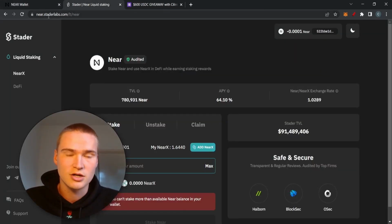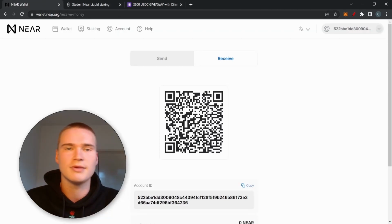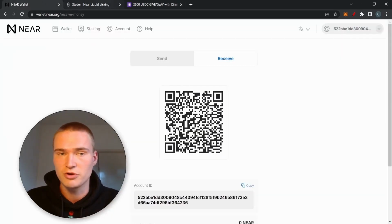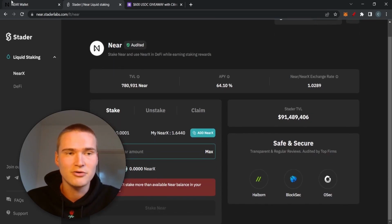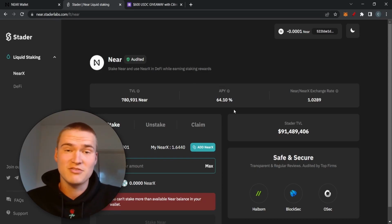Then you go to near.staderlabs.com and the first thing you do is up here, you have to press connect wallet. It will bring you to the site. It all speaks for itself. You just click the button connect wallet and it will connect your wallet. Maybe you have to fill in a password for your NEAR wallet, but that's everything. Then you're connected and you can just stake the NEAR you have in your NEAR wallet. It automatically connects. All right, and right now they have 64%. That will change during the times because a lot of that is rewards of Stader right now. But 64% on NEAR right now is an amazing opportunity.